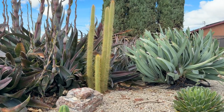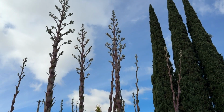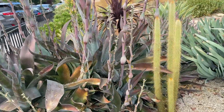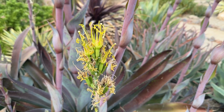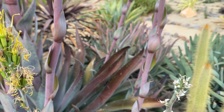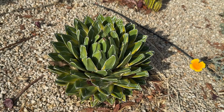And speaking of height, the Agave 'Mission to Mars' put on these enormous bloom stalks this year. It was so amazing to see them and how much growth they put on in 1 year. They're pretty much all done, but I did notice this little stalk right here has a few little flowers left on it. These are monocarpic, so they will die back soon. Agave victoriae-reginae.